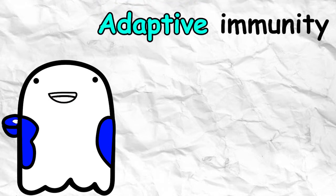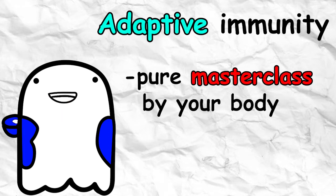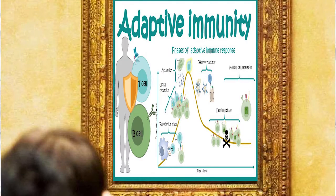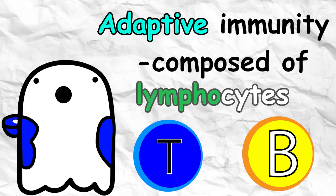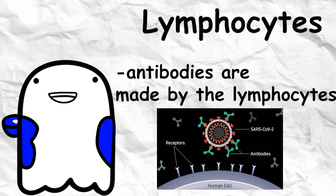I did say that there were two components to your immune system, and that second portion is called your adaptive immune system. This type of immunity is a pure masterclass of genius by your body. To heck with the Mona Lisa, put this in the Louvre. The adaptive immunity is composed of your lymphocytes. Whenever you hear about antibodies when referring to COVID-19, they actually come from the lymphocytes of the adaptive immune system.